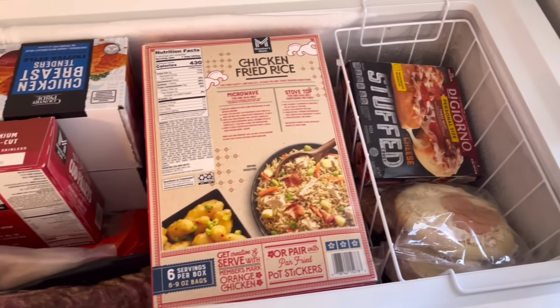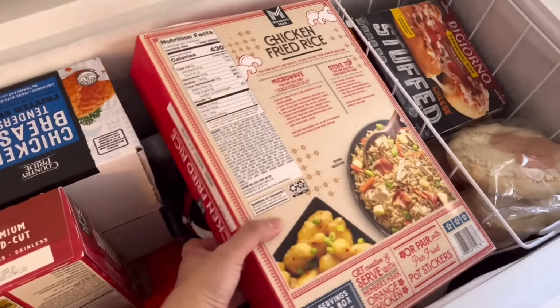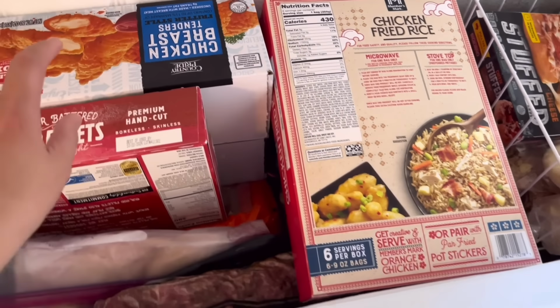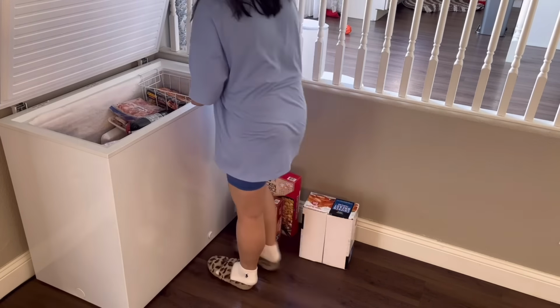So we are moving on to the chest freezer. I'm going to take out everything that's in here, reorganize it, restock, or put whatever that we got new in here. Make sure all the new ones get on the bottom and all the old ones are on top.